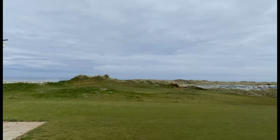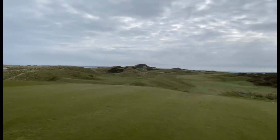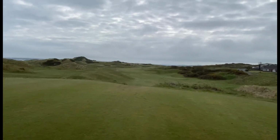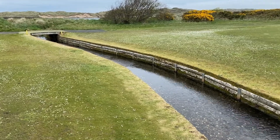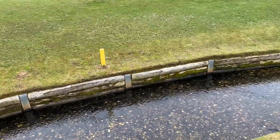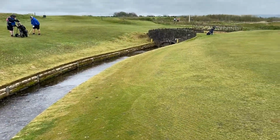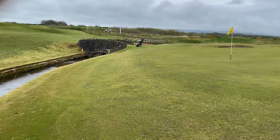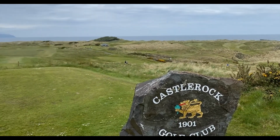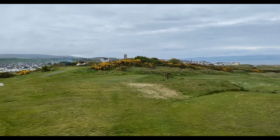Again, a very classic link-style layout, lots of dunes, more hilly, but overall very much in the link style. Some holes had a little water feature running right in front of the green, made the approach shot somewhat challenging. When you get up on the hills, you get some great views.